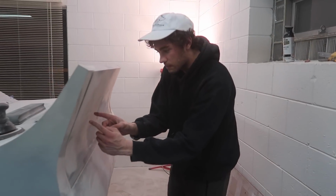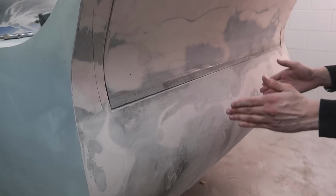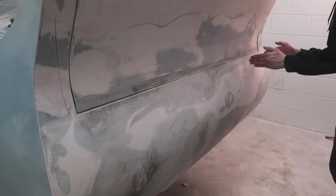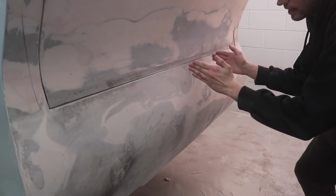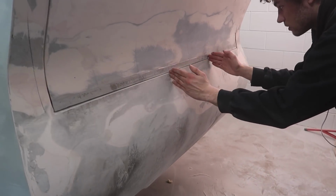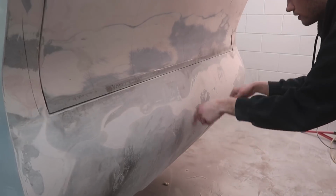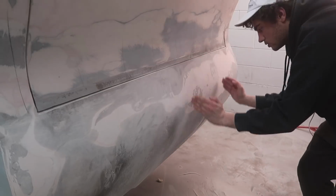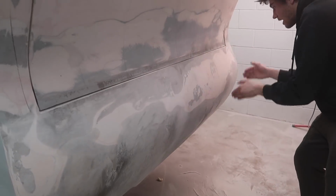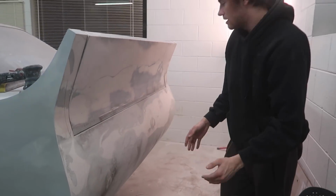But if you take a look at my lines here, I basically was doing a 50% overlap with the air file. So first I actually started in the middle. I would sand all this all the way down until it was pretty much flat all the way across there. Then I would go over, overlap that 50%, do that, overlap 50%, do that, and then that again, and so on and so forth. And then I did the same thing on this side.